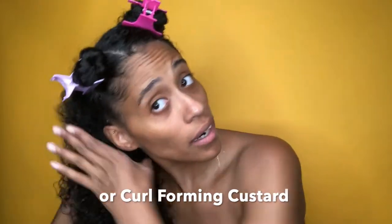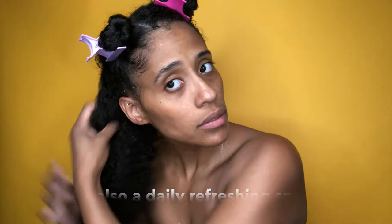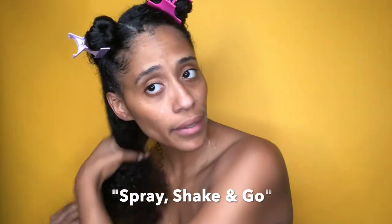It reminds me of the leave-in detangler, but it has more of a minty scent to it. So I'm applying it to my hair. Let's just add a little bit more. I like a spray just because I can really direct it to where I want.